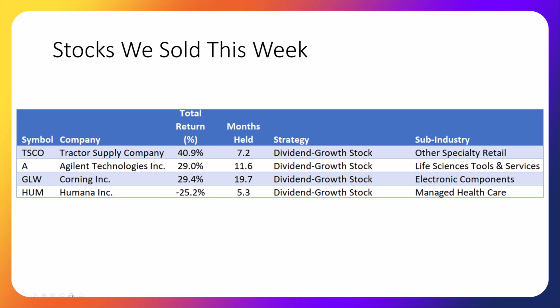Now let's look at the stocks we sold this week. We don't often sell stocks, but this week we sold 4. All 4 of them were because they appear to be fairly valued. The average total return from their initial purchase was 18.5%, and the annualized total return was 20%. Tractor Supply provided the best total return at 40.9% in only 7 months, while Humana was the only clunker with a loss of 25%.